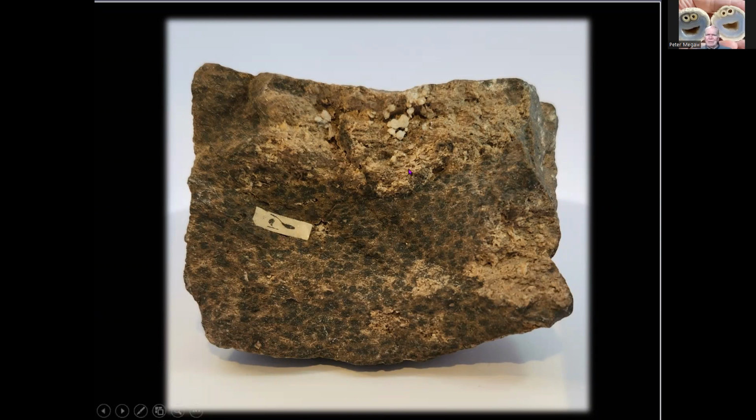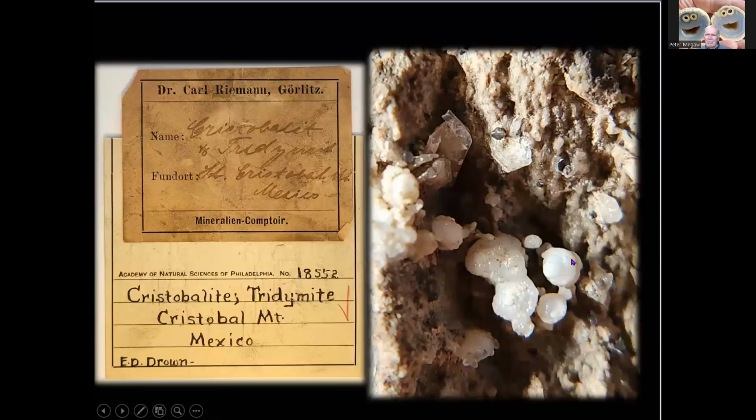And this little batch of nubbins up here at the top of the specimen are a mixture of this being cristobalite and these little hexagonal plates being the tridymite. This is a specimen that was once upon a time at the Academy of Natural Sciences, Philadelphia. And you can see before that it's in a collection in Germany. So this is a specimen of considerable antiquity and a very good example of both species. It is not, as far as I know, the type specimen for either one.